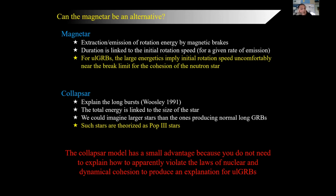The second option is to have the collapsar model. So basically the ultramassive stars is something that explains the long gamma ray bursts so far. And the total energy is linked to the size of the star. So you just scale up the star and you basically scale up the total energy. But because of the Eddington limit, you will not be able to increase the accretion rates a lot. So that means that still the emission rate of energy should be the same. So we just have to imagine that we have a larger star than the one producing normal long gamma ray bursts, and we will have an ultra-long gamma ray burst.